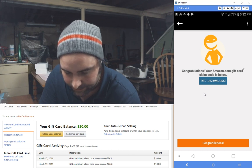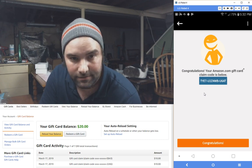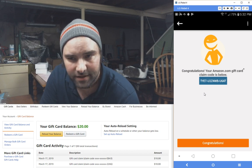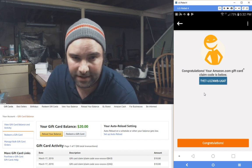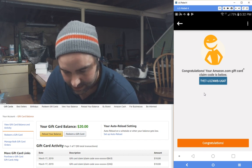Now normally I wouldn't bank my points like this. I would cash out immediately. I've seen some mixed reviews online about this application. Some people said they had a good experience, some people said they didn't. So far for me, it's been a pretty positive experience, so I can't really complain.